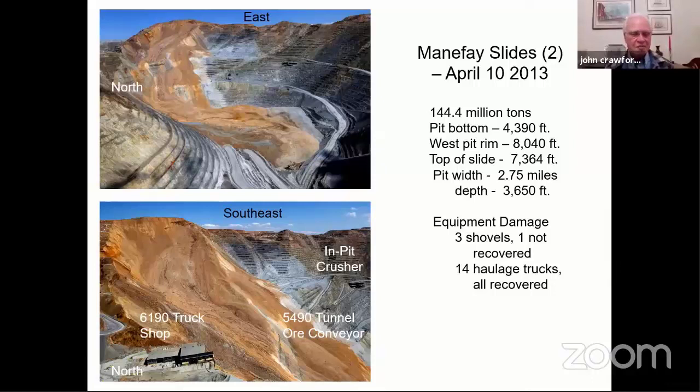One of the things I did, in conjunction with a mine manager that I had worked with when this first happened, was take some of these pictures and Google Earth, which had a 2010 topography of Bingham, and work out a fairly decent rendition of what the slope intercept of the slide was up on the upper portion.